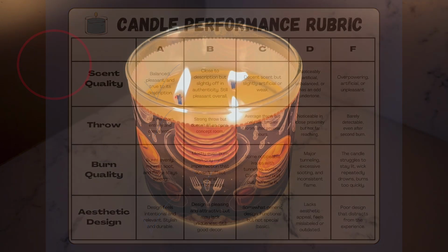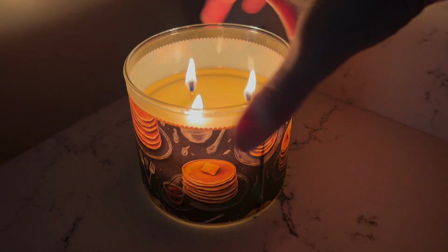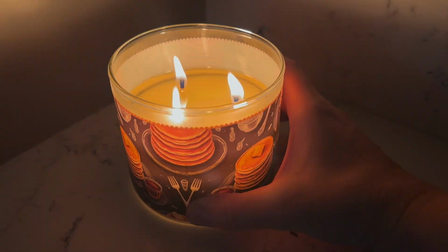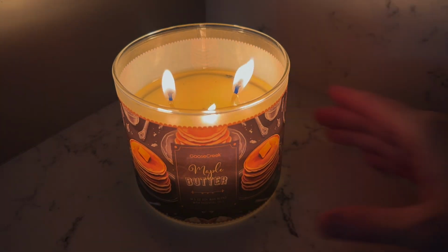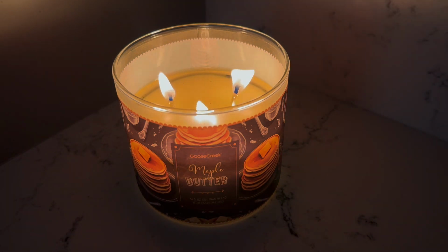I highly recommend this candle, especially if you like breakfast scents, maple scents, or things that have kind of a caramel vibe. It's absolutely beautiful, and when I burn through this one, I will definitely be repurchasing a second one. I do feel like this is a bit more appropriate for fall and winter. It's a very warm and cozy fragrance, but I still plan on using it year-round.